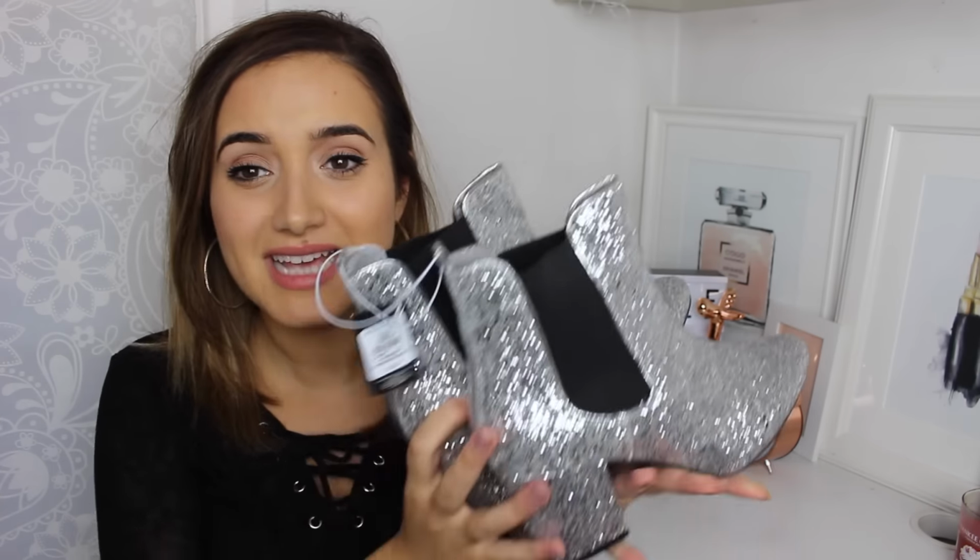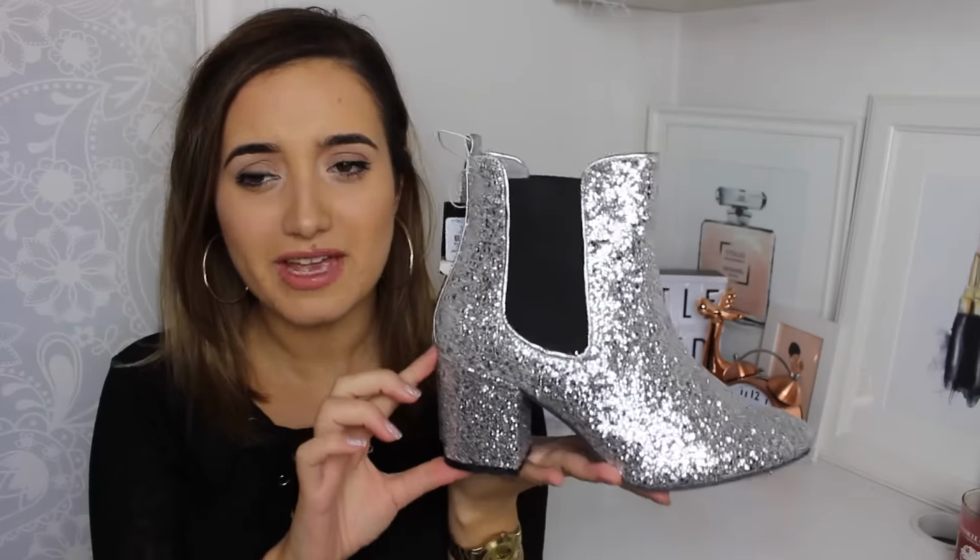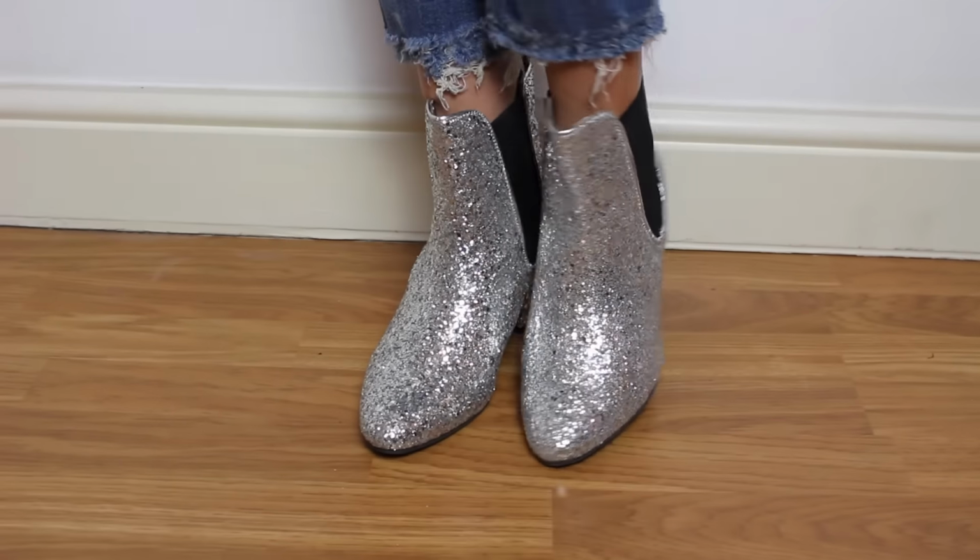These are £15. These sparkly ankle boots, a bit of a heel, but really comfortable. Slightly pointed toe, but really nice. Really like them. I think they're super fun. Again, I don't really wear silver and I just don't think I'll get enough wear out of them. I brought them home and I tried them on my wardrobe and I'm just not sure what to wear them with, so they might go back. I think they probably will.